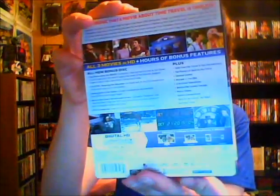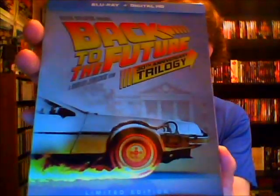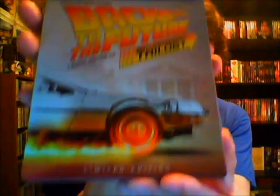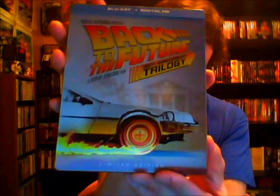Really awesome here. This was a bit pricey at Target, so I've been passing on it for the past couple months, but I finally decided I would pick it up because I know that when this one sells out and it's not at Target anymore, that's probably going to get doubled in price on eBay and stuff like that. So I wanted to pick this one up before it sold out.